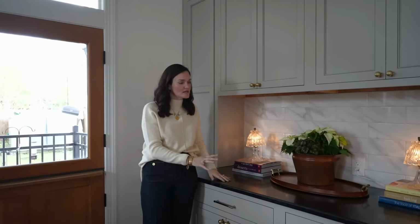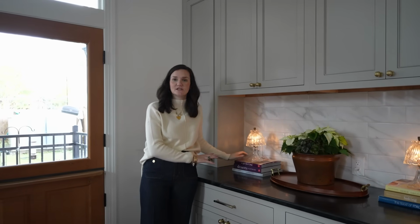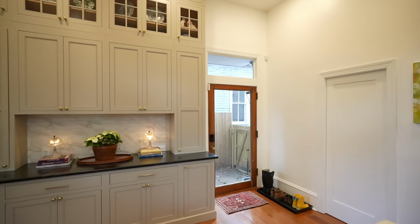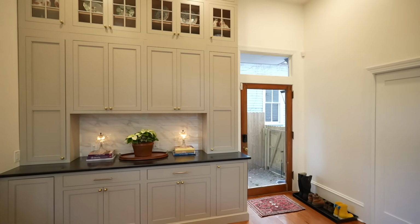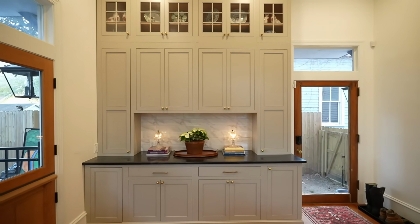So we use it as a workspace. I love a cookbook. They are all over our kitchen, and I'll sit here and plan out meals. All of our kids' art is in here, and I just love having a bunch of storage in here.